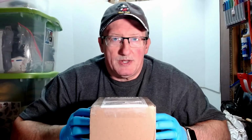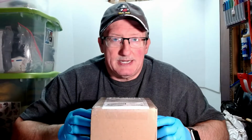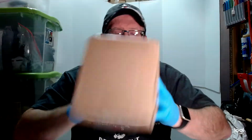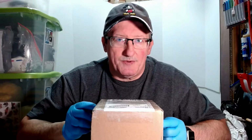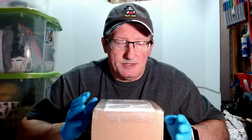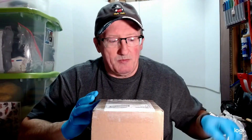But let's see what we got, because if you recall in video number 8, this is what we dread. You hear that? And I call it dancing around in the package, and that's what's happening with this figure in this box. It's got a lot of movement. You shouldn't be able to hear that dreaded rattle. So we'll see what we have here as we open it up.